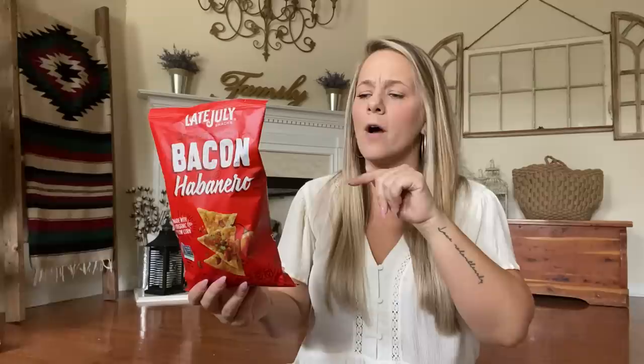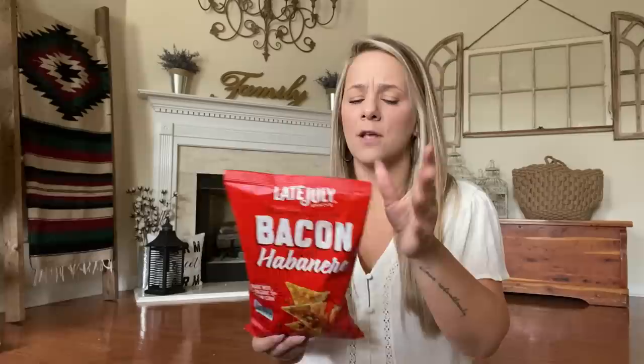And I heard that they sell these, because these are organic. I heard that they sell these at Whole Foods for way more. So if you see late July, pick them up, honey. Pick them up. That is good. Yes, ma'am. And it's not even that spicy. It's got a little kick, but it's not real spicy. Not like hot Cheetos or nothing like that.